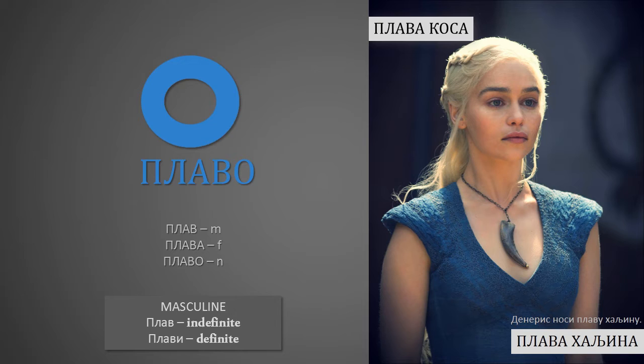As for adjectives in feminine and neutral forms, they can also denote this definiteness, but it will be conveyed through the accent and not an additional letter. E.g., plava haljina is a blue dress, and plava haljina is the blue dress. Can you hear the difference? Plava and plava. Take the sentence, Daenerys is wearing a blue dress. Daenerys nosi plavu haljinu. And if this were the answer to the question, which out of a finite set dress is she wearing, it would sound like this. Daenerys nosi plavu haljinu. Plavu, plavu.